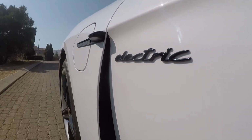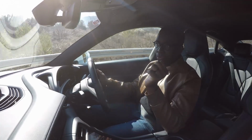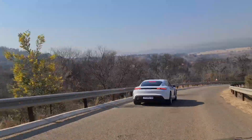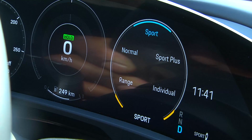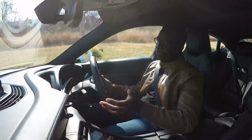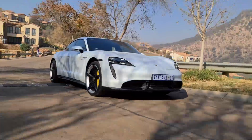So the Porsche Taycan features two electric motors, one in the front axle and one in the rear axle, meaning this vehicle is actually four-wheel drive. But it also depends on the mode that you're in. So you've got four different modes in this vehicle. You've got the range mode, the normal mode, sport and sport plus. In range mode, the car is essentially front-wheel driven, as the whole point of that mode is to use as little power as possible.